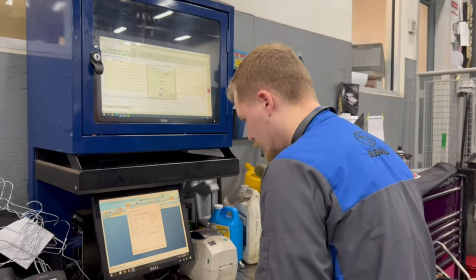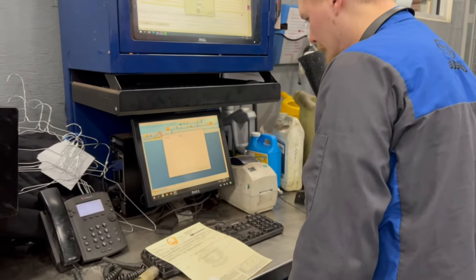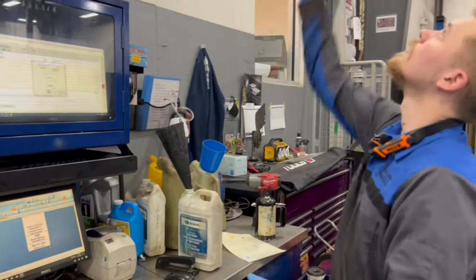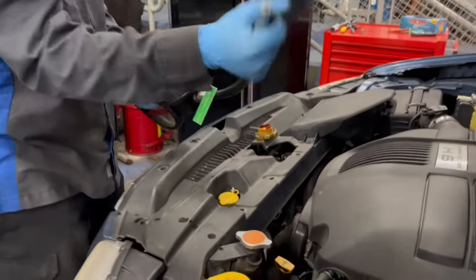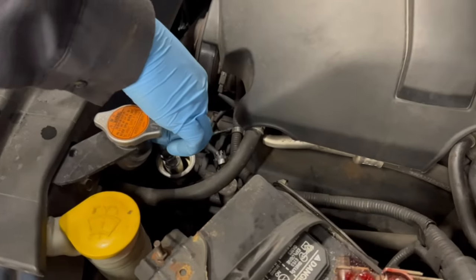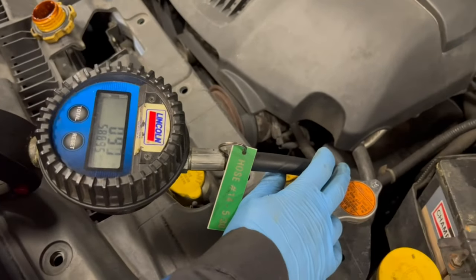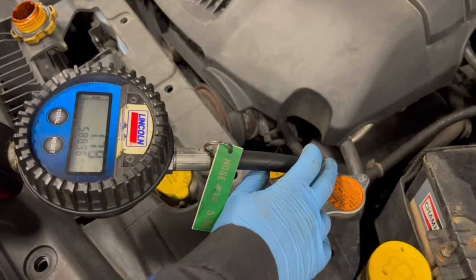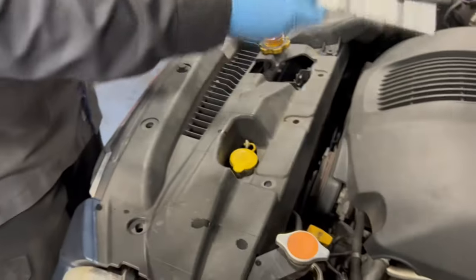This is conventional oil. Type in our mileage. Put that to the side for now. Go ahead and fill the car with oil. This will automatically stop once it's reached the amount. In this case, the six cylinders take 7.5.